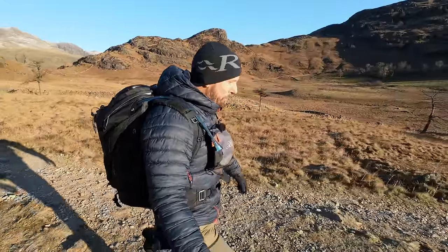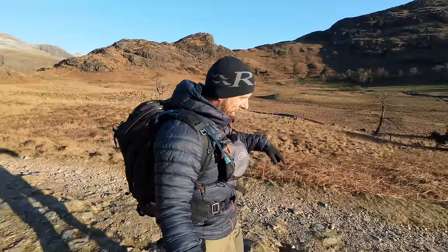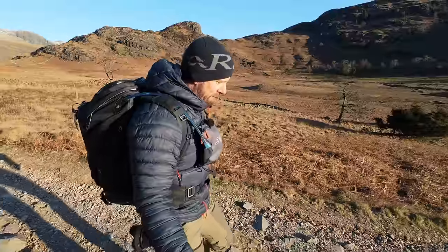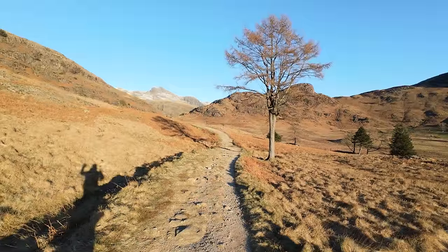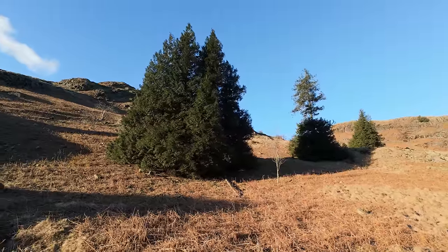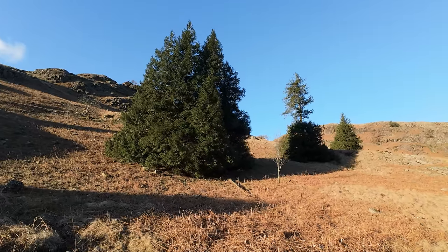Have I made a great boob by coming this direction, anti-clockwise, and then I'm just going to be walking into like 60 mile an hour horrendous Arctic gale. Got these really big pine trees here. I think they're pine or spruce, I don't know what they are, but they're absolutely huge.